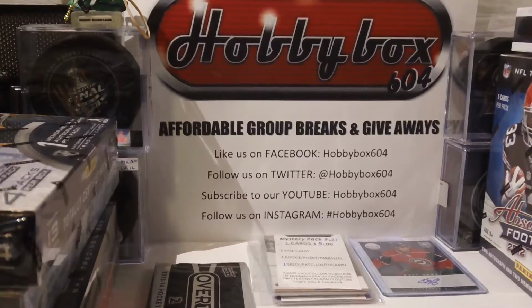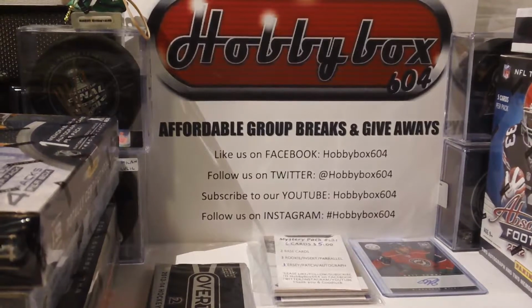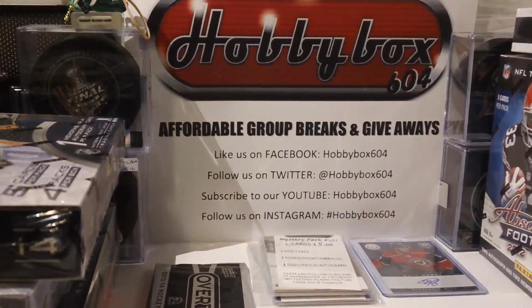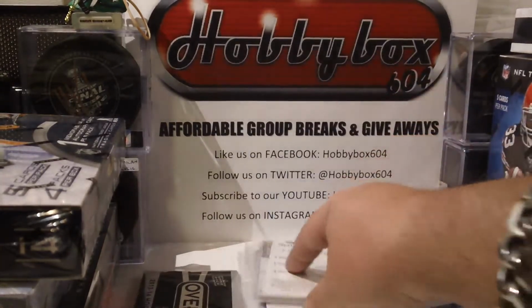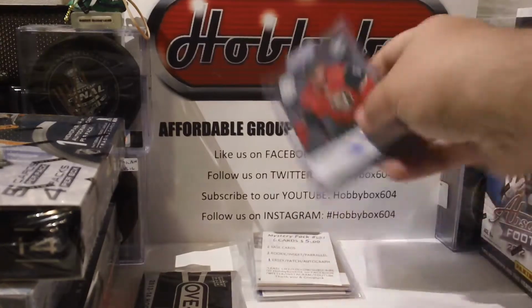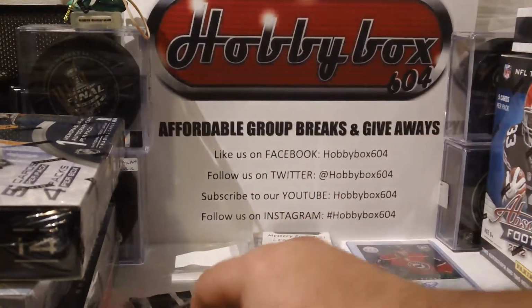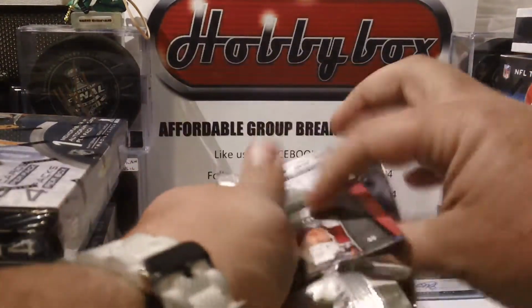Here we go, HobbyBox604 back again doing group break number 47, a 4-box mixer: a box of Totally Certified, a box of SPx, a box of Playbook, and Fleer Showcase, all 2013-14 products. I throw in 2 mystery packs as well. We filled the break on time, as well as this Matt Dumba auto. We also have 2 overtime packs. Let's do this. Good luck, everyone.